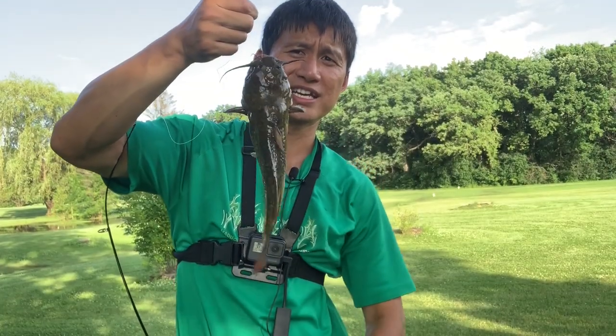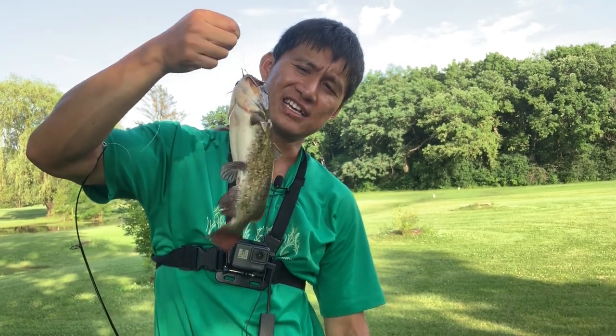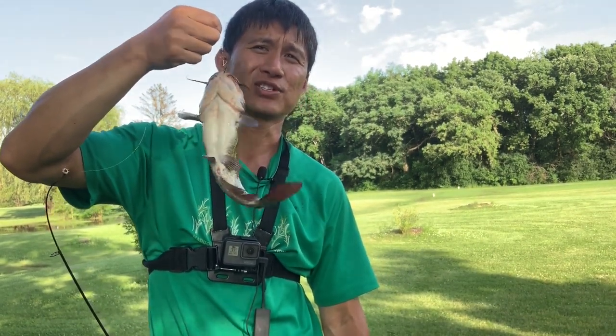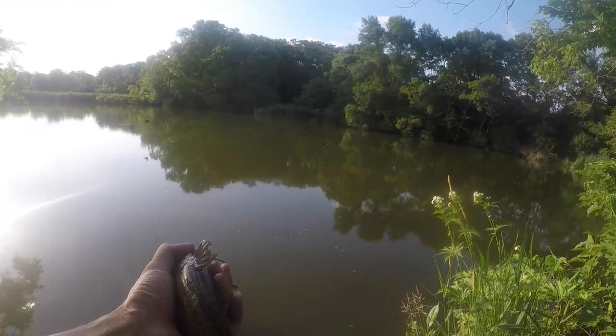Another bullhead. This one is quite a bit bigger, actually. Might have been the biggest one for the day. A little different coloration from the smaller ones. All those catfish I actually saw over there, they must have been baby bullheads. So there are literally thousands of these bullheads in the lake. All right. Goodbye, fish.